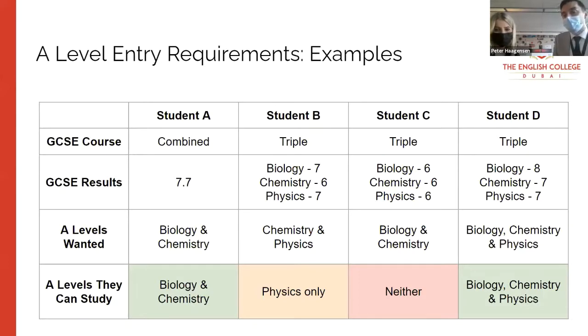Look at student C, they also did triple science, they got 3 6s. They want to study biology and chemistry, but we would not allow them onto either course because they didn't meet that grade 7 requirement. And then we have student D, where they got an 8 for biology, 7 for chemistry, 7 for physics. They want to do all 3 sciences at A-level, and because they got 7s or above, they would be permitted into all 3 of those A-levels. So hopefully that makes sense to you. But as a school, it is a very strict entry requirement policy that they must get the grade 7 or above. Otherwise, they wouldn't be allowed onto that A-level course.